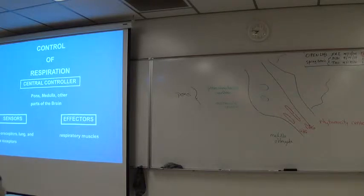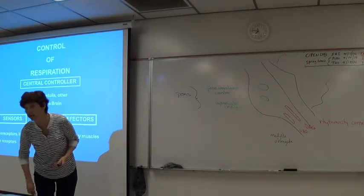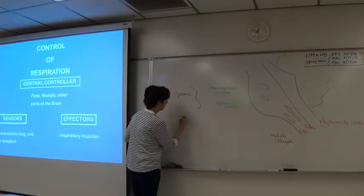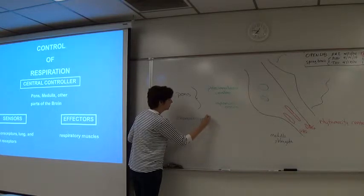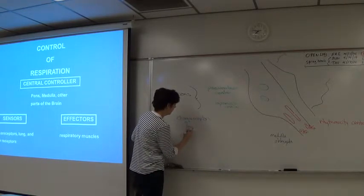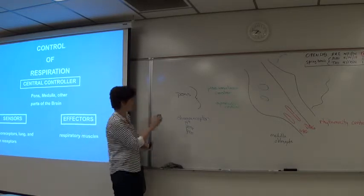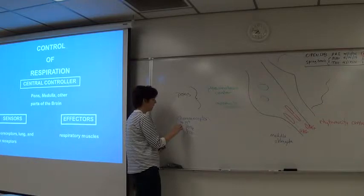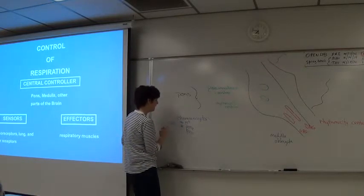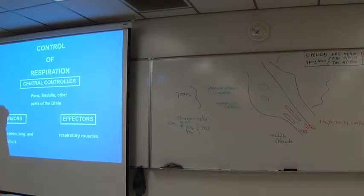And then we have sensors. We have things that modulate when we breathe. Right? So we have chemocenters. These are found in the central nervous system and are found in the peripheral nervous system. So we have chemoreceptors for hydrogen ions, for carbon dioxide, and for oxygen. All of these are, well, the hydrogen ions and the PCO2 are sensitive for within the CNS, and we have sensors for all of these in the PNS. There's no sensor for oxygen in the central nervous system. By central nervous system, I'm referring to what I've drawn on the board, the pons and the medulla.